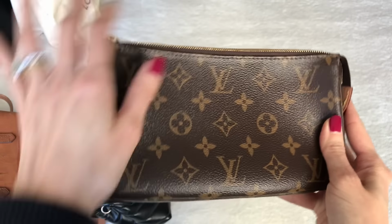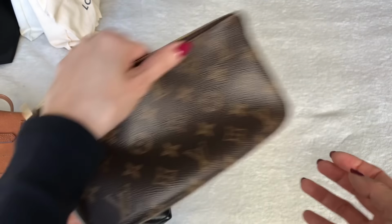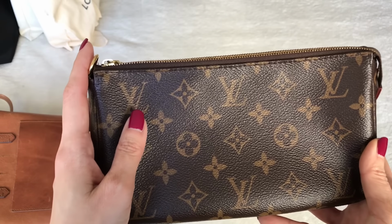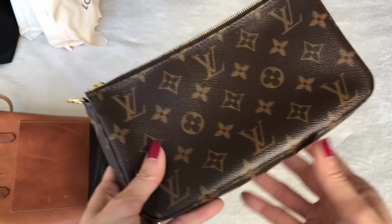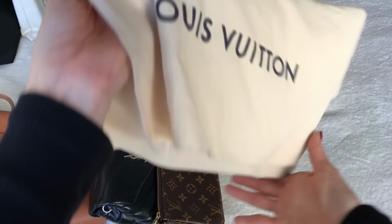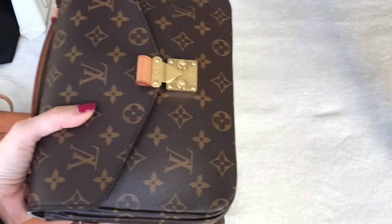It's such a versatile bag. It's really easy to pack too. So if you wanted to just use this inside of a diaper bag or inside of a larger tote, I think it just kind of packs and travels very easily. I think this is just so great. Okay.